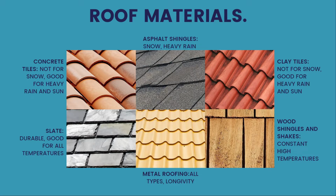Then you get your wood shingles and shakes, which we don't see a lot of in South Africa, because this is for constant high temperatures. So the wood underwater and under cold temperatures would crack like wood does, shrink, and wood is a very alive type of material, and so it shrinks and it cracks and it does all sorts of things. And obviously we don't want our roofs cracking, because if our roofs crack, then water will come in. So that is only used in very constant high temperatures, like a desert environment.